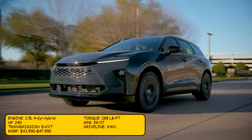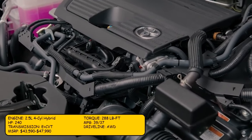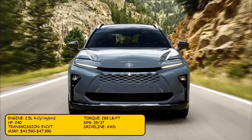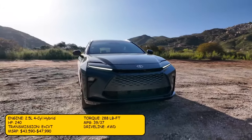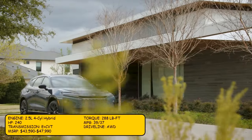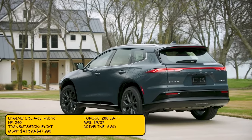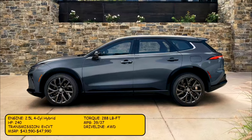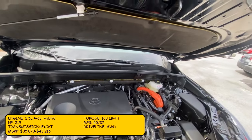All Crown Signias come with a 2.5-liter four-cylinder hybrid engine that produces 240 horsepower and 288 pound-feet of torque, attached to an electronically controlled CVT transmission, leading to an MPG rating of 39 city and 37 highway. All-wheel drive is also standard on all Crown Signias and starts at $43,590 for the LE to $47,990 for the Limited.